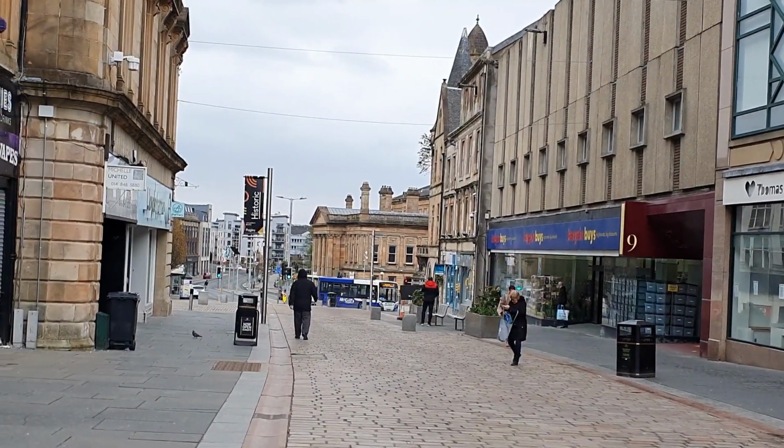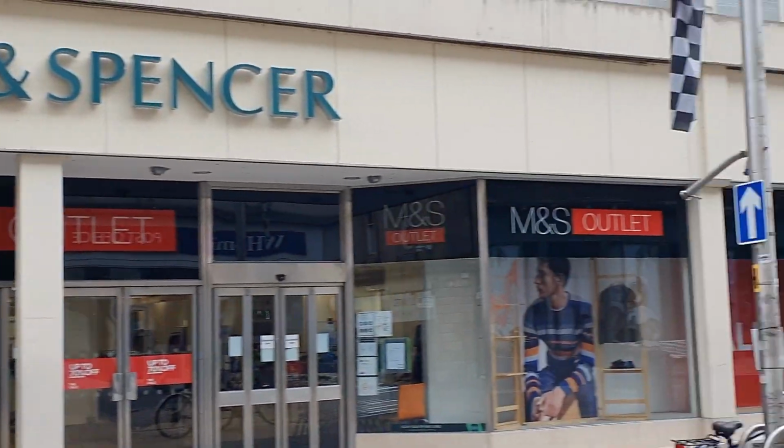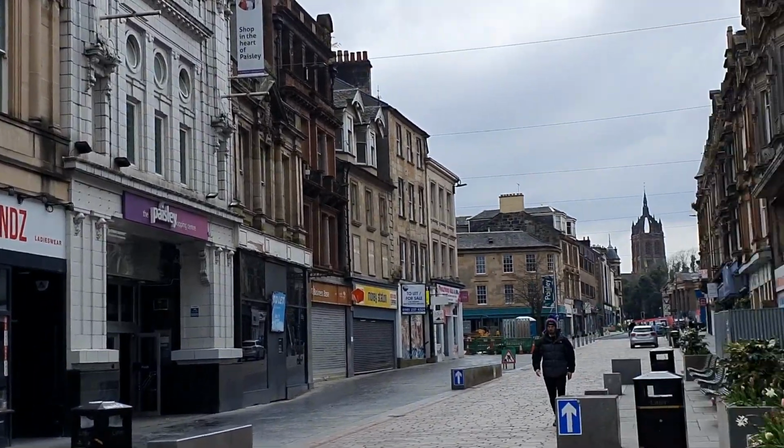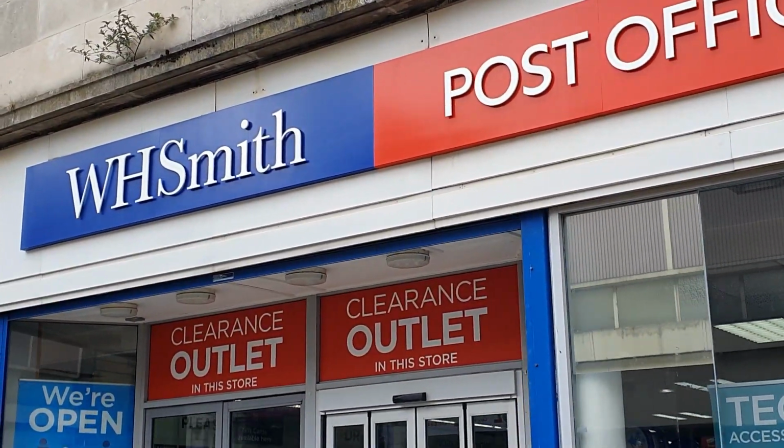Marks and Spencer's, they've got a retail clearance unit that is moving to another venue in Paisley, I believe, and the food place is also moved as well. That's a bit of a blow for the high street, that one.